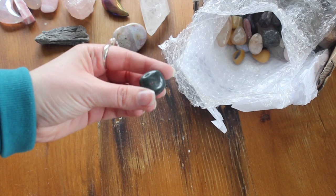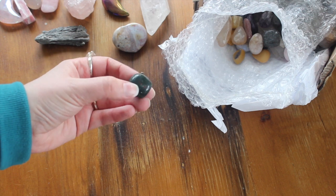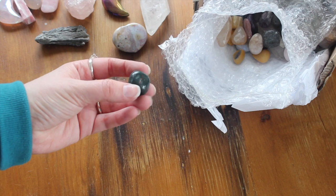Okay, this could be maybe some bloodstone. You can just see a little bit of green. Yeah, I'm going to guess this one's bloodstone. What do you guys think? There's just a little bit of red here. I don't know if the camera will pick that up.